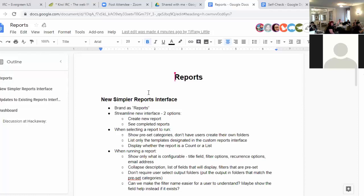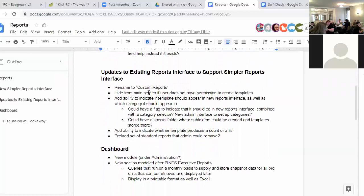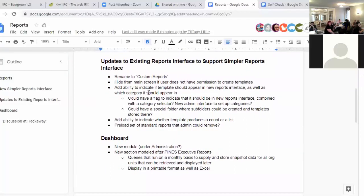Another option would be to have a set folder where any report template that we copied into that folder would appear in that folder, subfolder, subfolder structure in Quick Report. So we could just copy them over into that, and the categories would be displayed based on the folder name. So there would be those few additions to the regular report interface, the custom report interface.